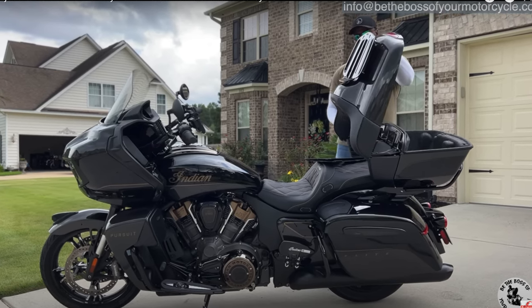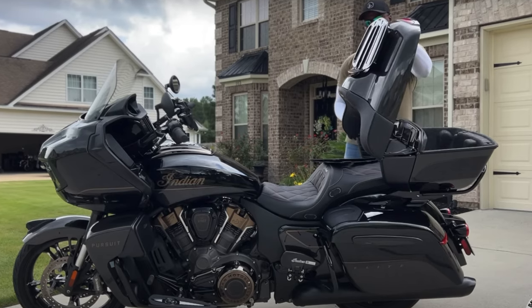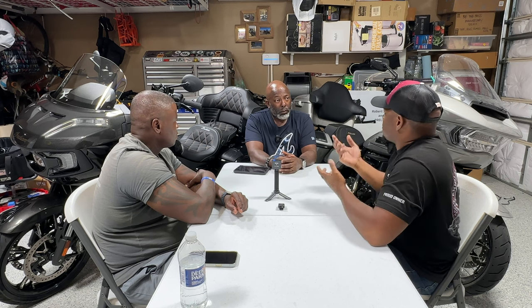Yeah, they open like a car. If you have a passenger back there and you need to get something out of the tour pack, they have to get off the bike so you can open it. Or luggage. With this one, I can have my luggage here and still open my tour pack because it opens away. If I'm on the side of the road, I don't have anything hanging off the side. To me, it doesn't really matter one way or the other.